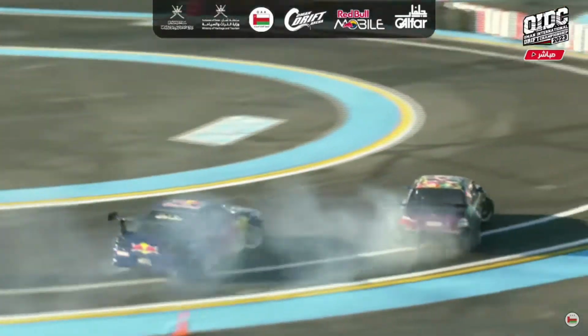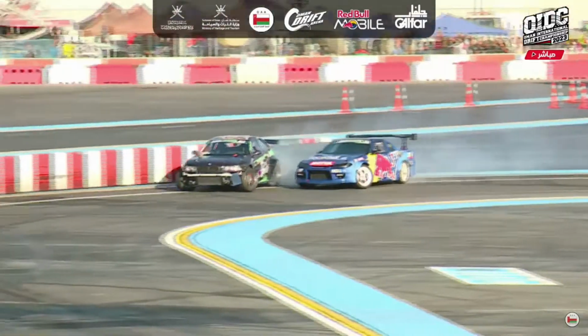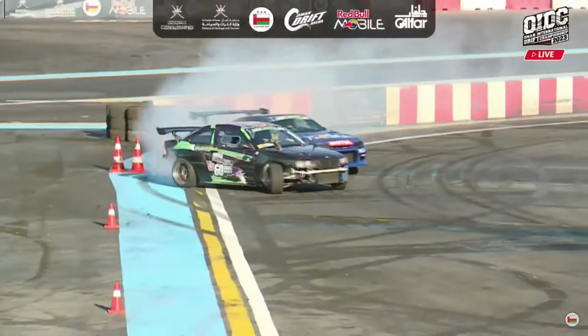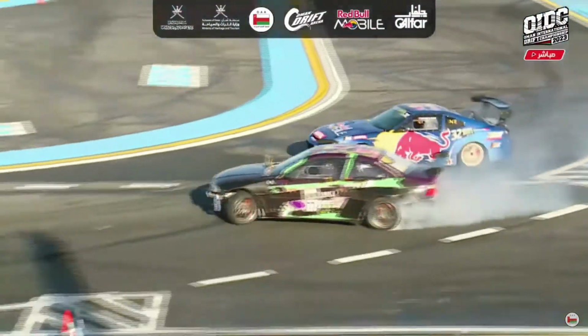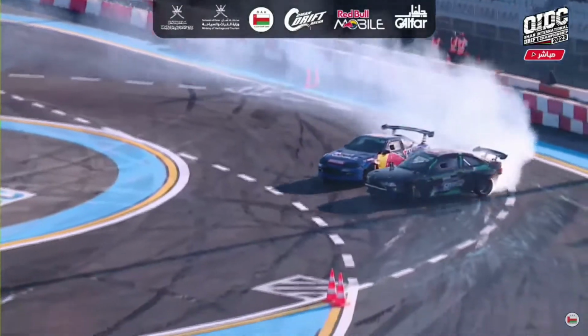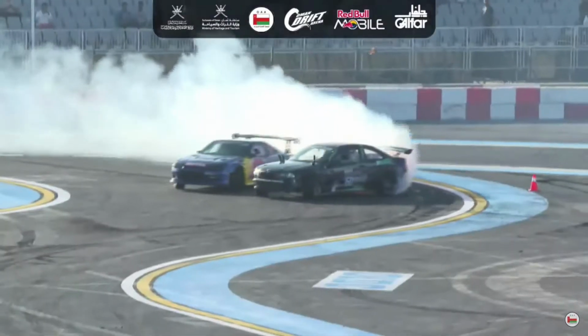But look at this as they come into zone 4. Hyden making a huge dive. Very brave that is, as we see Nora lovely right out on the back of that zone 4, doing a brilliant job. She is proving a point that she can still hang with the big boys.